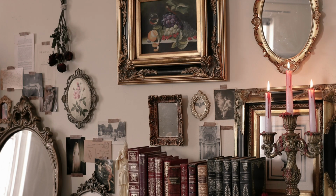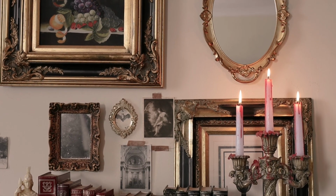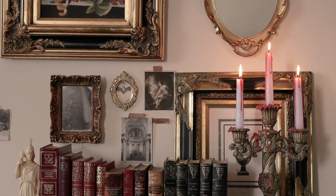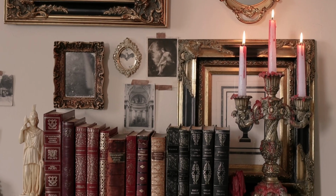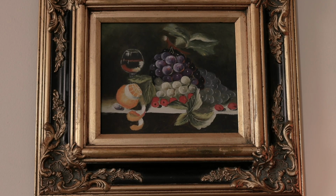I'll begin with this corner of my room right above my desk. Most of the items here are secondhand finds that I've sourced from thrift shops or vintage stores. This is one of my favorite frames in my collection, and I love the ornate gold details. I found it at a thrift store, and the artwork inside is hand painted on canvas, so it's really unique.